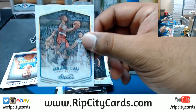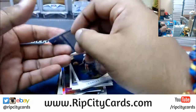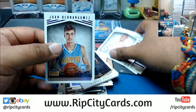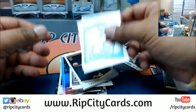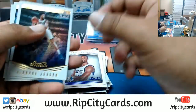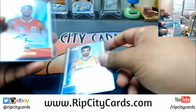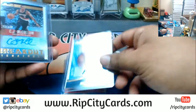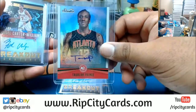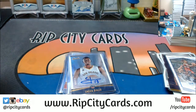Damian Lillard, Blazers, short print. Oh, seriously? Hernan Gomez, Harrison Barnes, they just can't wait to get home to y'all. DeAndre Jordan, Anthony Davis, and John Stockton, and that's going to do it for this break. We got autos of Jamal Murray, Nuggets, Diamond Stone Clippers, Alec Burks Jazz, CJ McCollum Blazers, Torian Prince Hawks, Michael Carter Williams Bulls, and Cheick Diallo for the Pelicans.